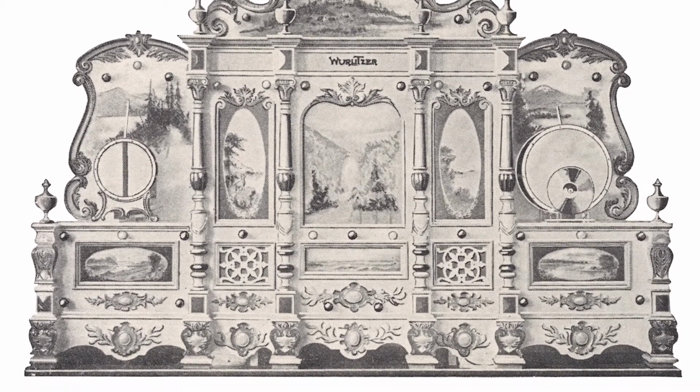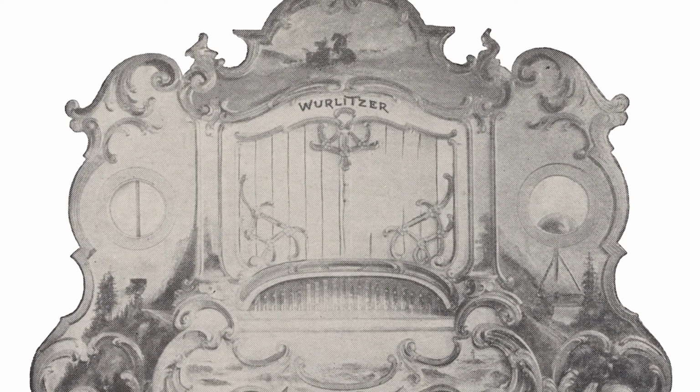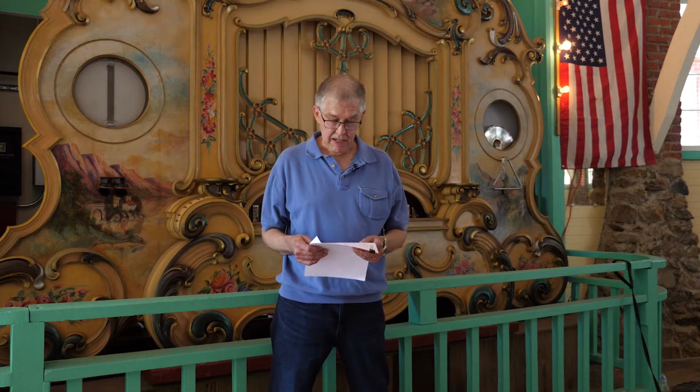That organ remained here about 4 years, and the park decided to upgrade once again in 1926. They bought a Wurlitzer-style 165 duplex orchestral organ, and that's the one that has remained here since that time and is sitting right behind me. That organ has 168 pipes and percussions, including a bass drum and a cymbal, a snare drum, triangle, castanets, a crash cymbal, and a set of orchestra bells.